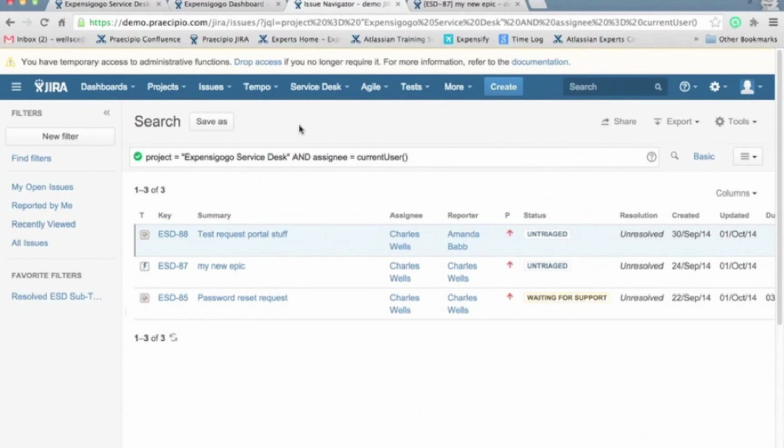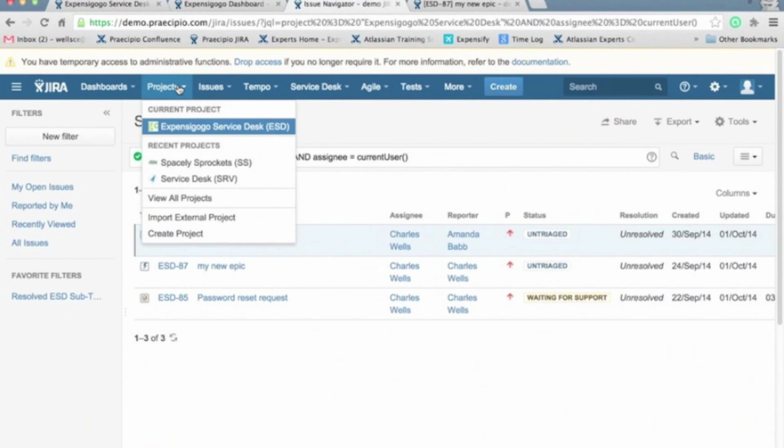Great, thanks. Let's see. Can we assign different roles to allow each role to have a unique dashboard? So that's kind of two unrelated questions. Yes, you can assign specific roles.